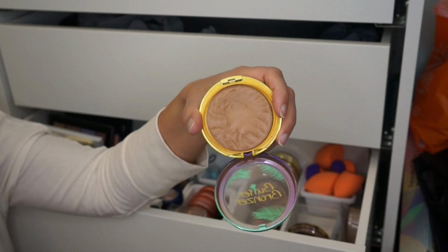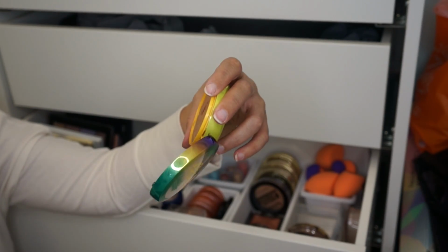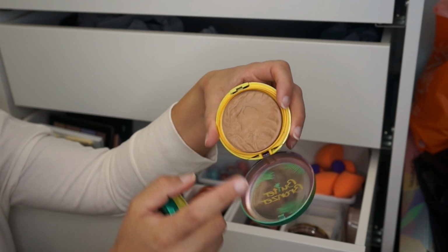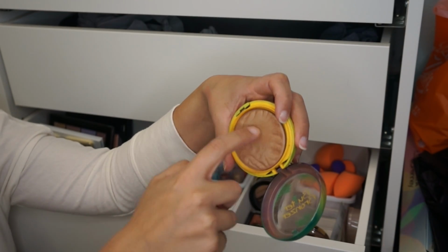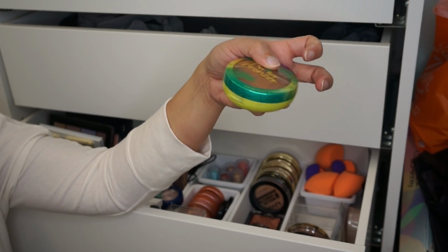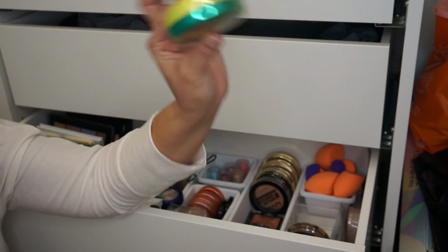It's actually the first thing that I put a dent in. I think just a little bit more and I probably hit pan. You probably can't see it, but there's a really big dent here in the center, but I don't use this anymore. I haven't been reaching for this one, so I'm probably just gonna throw this one away.